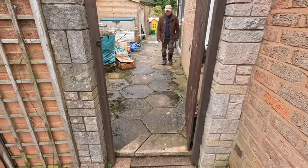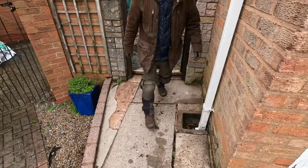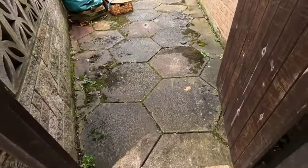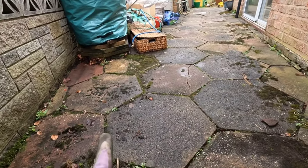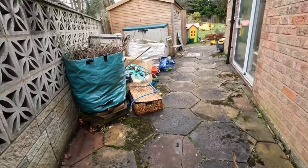All right, guys, we're in my back garden and we're going to have a jet wash. So have a look at what we're going to be doing. We're going into the back garden. So this is the drive around the side where it's nice and clean, and then we go into the back garden. Now, you can already see some colours coming through, some reds and some yellows. So this could look pretty cool.